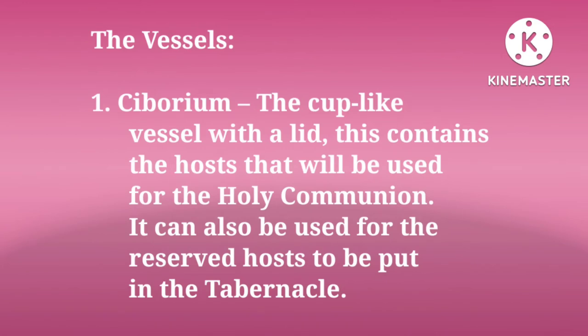The vessels are composed of: Number 1, Ciborium, the cup-like vessel with the lid. This contains the hosts that will be used for Holy Communion. It can also be used for the reserve hosts to be put in the tabernacle.